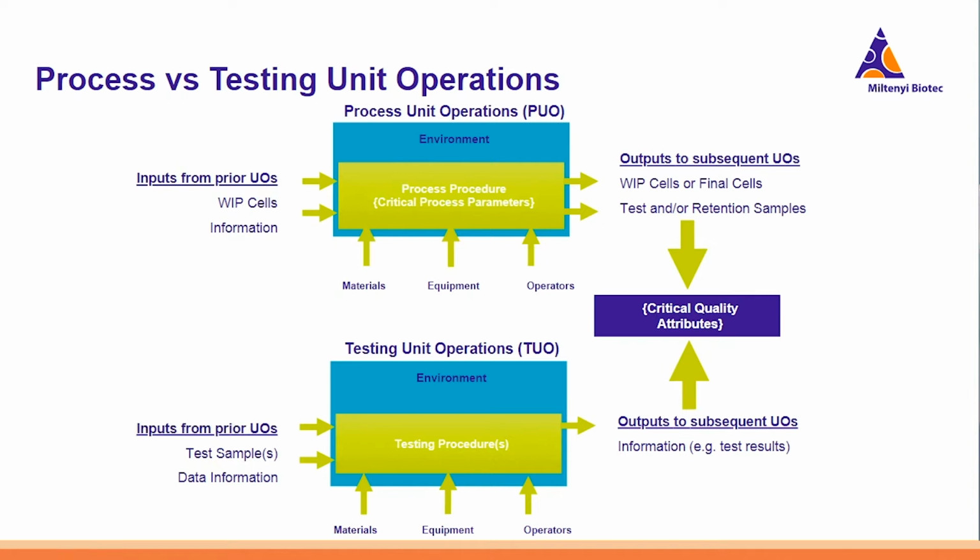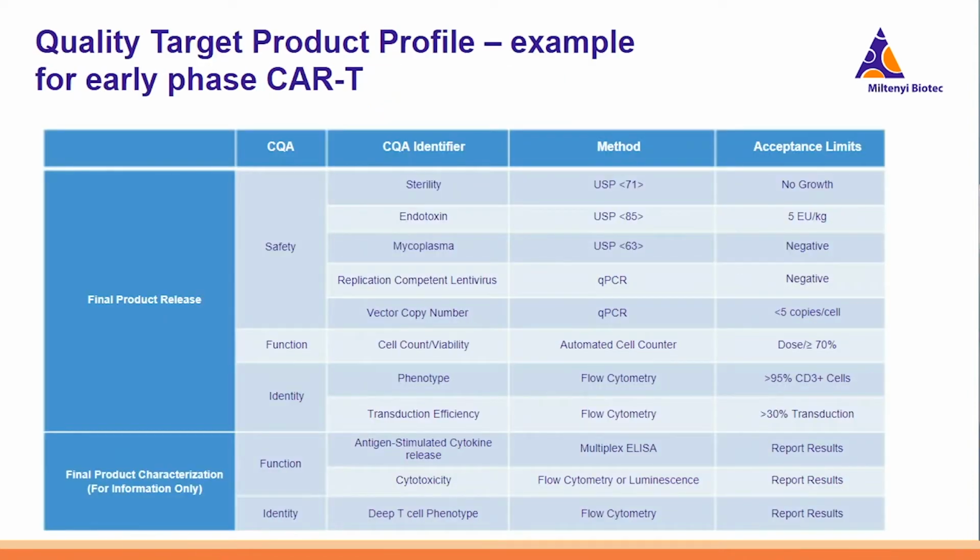For every lot that we produce, we need to characterize a wide variety of attributes, and this has to be done using separate methods. For example, we have here an early phase CAR T-cell quality target product profile based on the experience we have. For the final product, at least there is a list of expected critical quality attributes across safety, function, and identity. There are common compendial assays that are used for pretty much every product, and these are fairly straightforward, but become challenging as we try to shorten the needle-to-needle time.